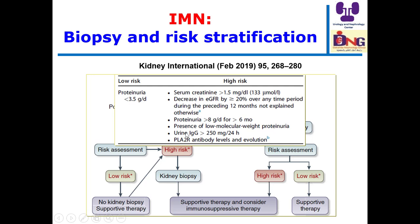Anti-PLA2R antibody levels and evolution need to be discussed. If the antibody is increasing with rising titers, this may be considered high risk. Even if you start supportive treatment and the antibody is increasing, you may shift toward immunosuppression and reduce the time of supportive treatment. So this is the low risk and high risk classification together with anti-PLA2R.